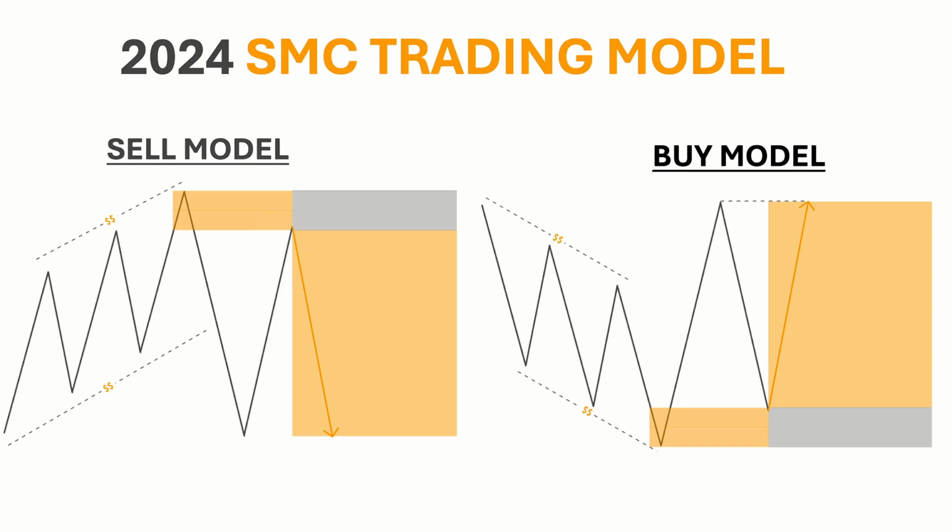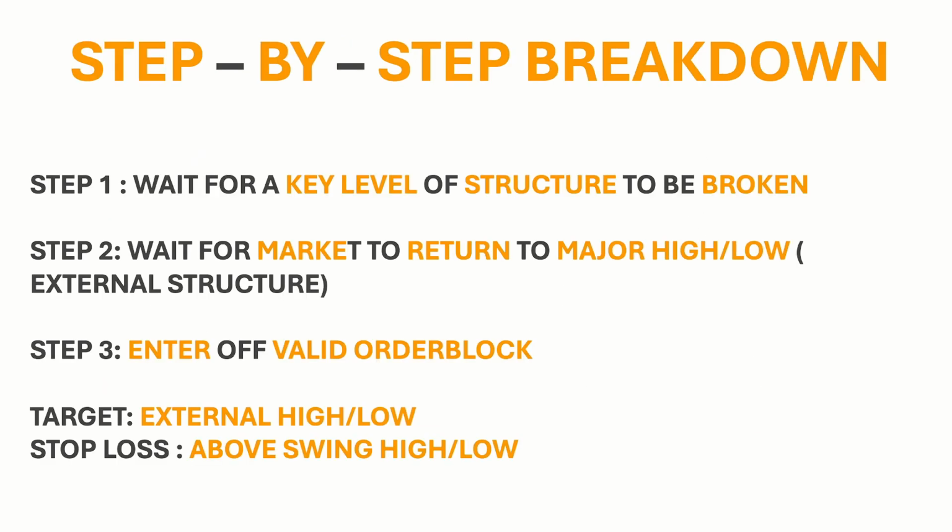Now, on the buy model, it is the exact same thing. However, it is inverse. We want to wait for the last major high to be broken. So this is our new major high, new major low. We want to wait for market to retrace back to our major low. We want to trade off our order block right here, in which market will come and we'll trade the new structure of the market all the way back to the major high. Now, here is a step-by-step breakdown of the strategy to really simplify and make you guys understand.